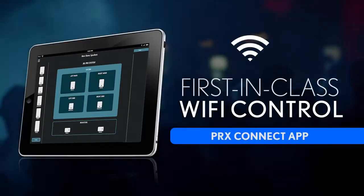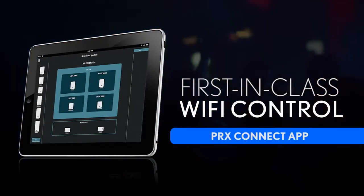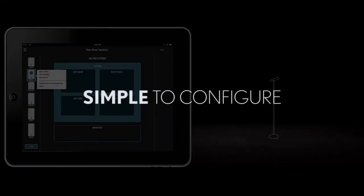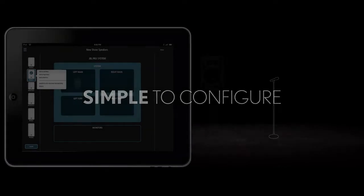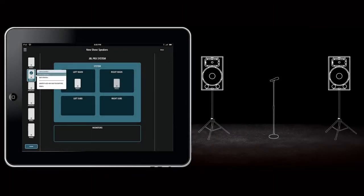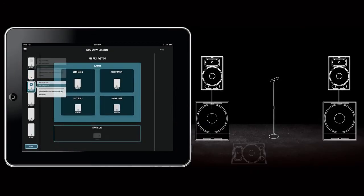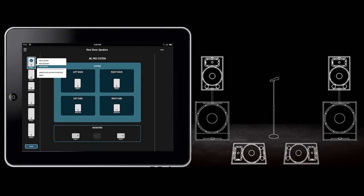The PRX 800W Series is the first PA system in its class to feature complete wireless control via Wi-Fi, giving you a powerful new way to set up, configure, and optimize the performance of your system. Easily expand your system, offering full control over the powerful built-in DSP, so you can achieve the perfect sound for your performance faster than ever before.